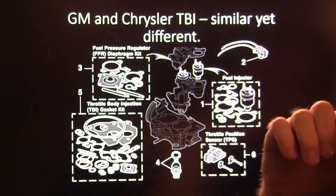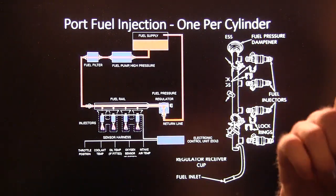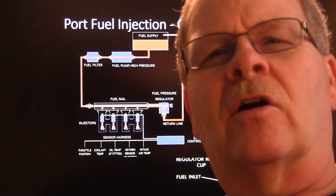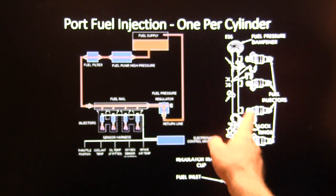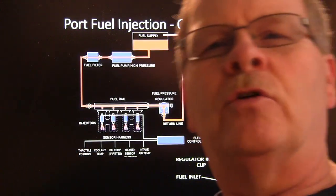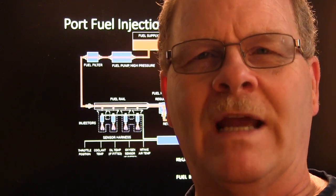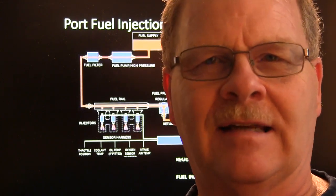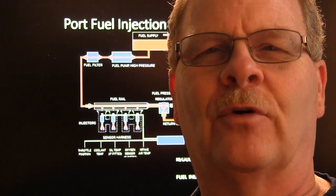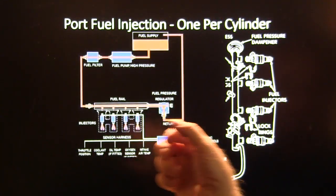But anyway, port fuel injection, one per cylinder. You get fuel injectors here, it's real common. Usually on a regular car, you might notice that these little caps on the top of the fuel injectors are different colors. On your Fords, the gray one is a 14 pound per hour fuel injector. Engineers figure fuel by weight, not volume. So 14 pounds per hour. The orange ones, like the Mustangs had, are 19 pounds per hour, and so on and so forth. That's how those injectors were classified, by how much fuel per hour they would spray.